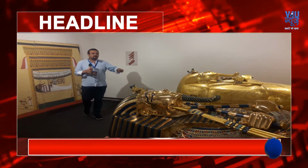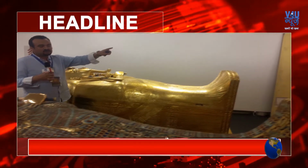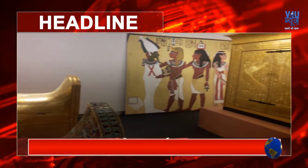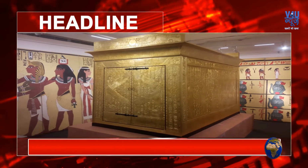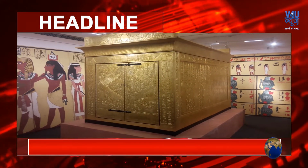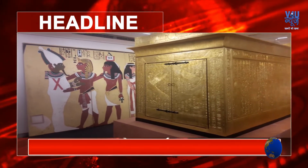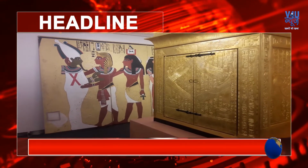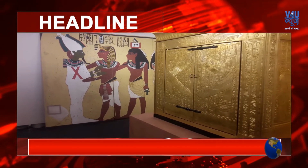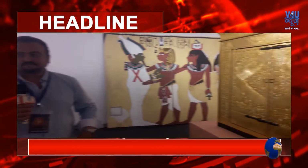All these three coffins, in the end, we put in this shrine, and this shrine we found inside another three bigger shrines in the tomb. And we can see on both sides the scenes of the tomb of the king. Here the goddess greeting the king, and here the god Osiris protecting the king in the afterlife.